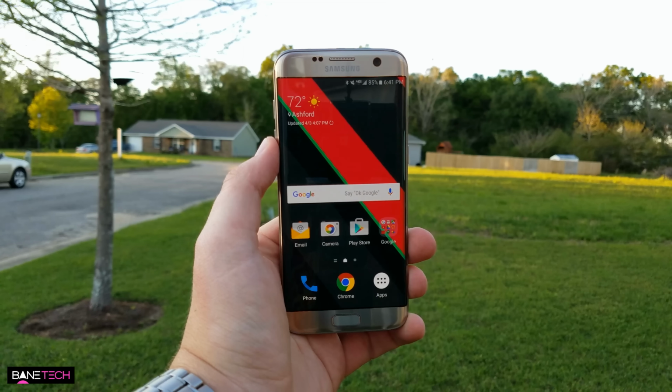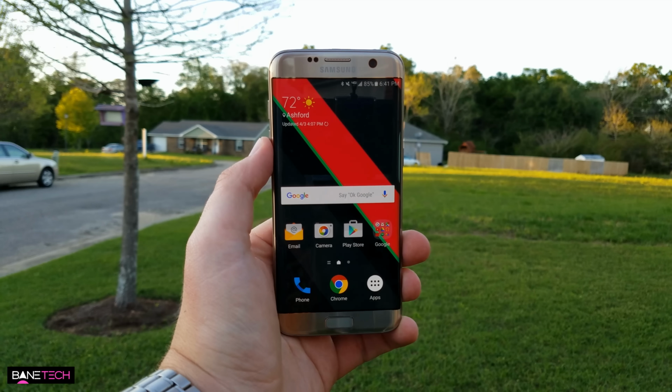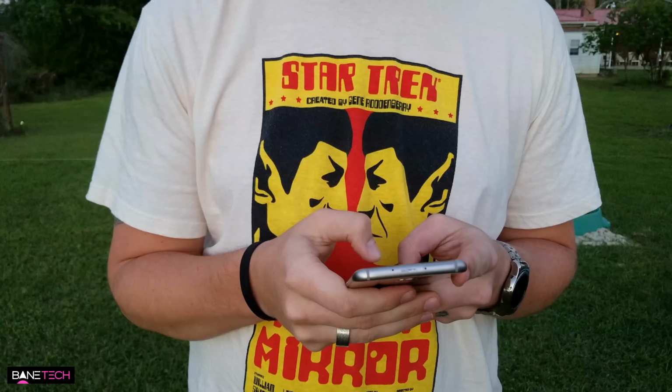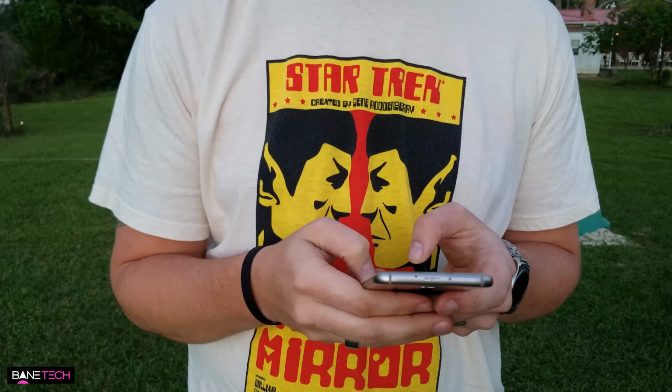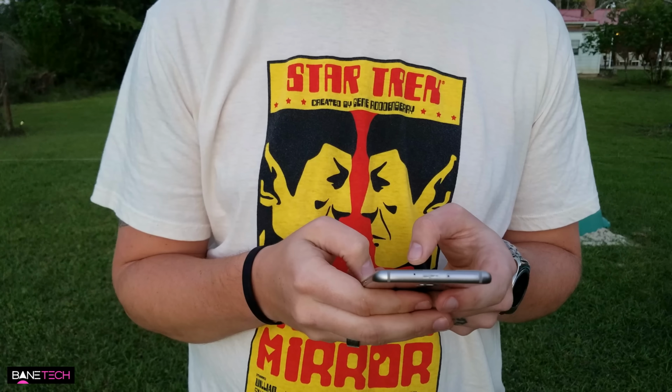The Galaxy S7 Edge has many great features and qualities about it, and I want to go over those with you guys. With that said, it's not a perfect phone, but it's pretty close to it. There's only some very minor stuff that I would say could be tweaked or maybe somewhat better.